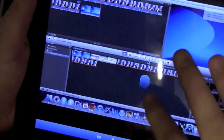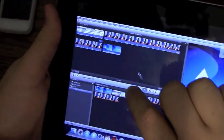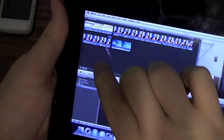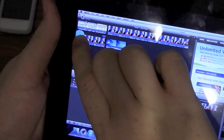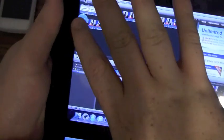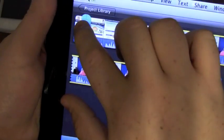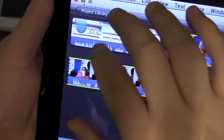Okay, so you have your little mouse here. It's different. They have one for the iPhone too. It's a little different. Here's your little mouse. Let's go ahead and minimize this. You have a left click and a right click. You can also zoom. Minimize.